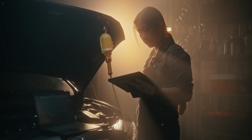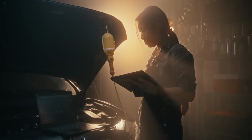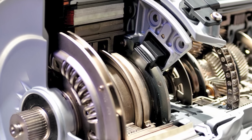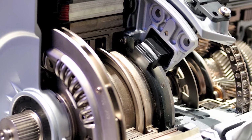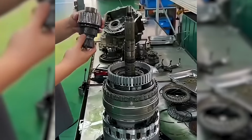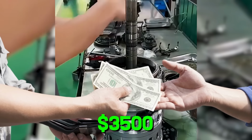Dealerships attempt to fix this with simple software updates to alter the hydraulic line pressure, but the physical clutch packs inside the transmission frequently wear out prematurely from the constant binding. Rebuilding this highly specialized transmission requires an expert technician and costs roughly $3,500.